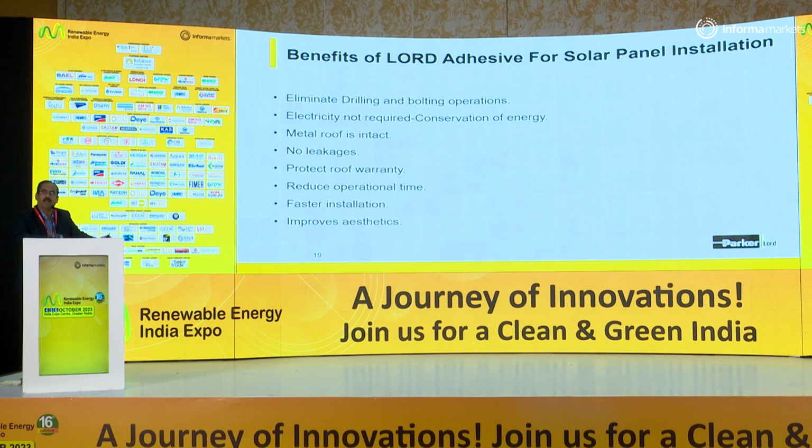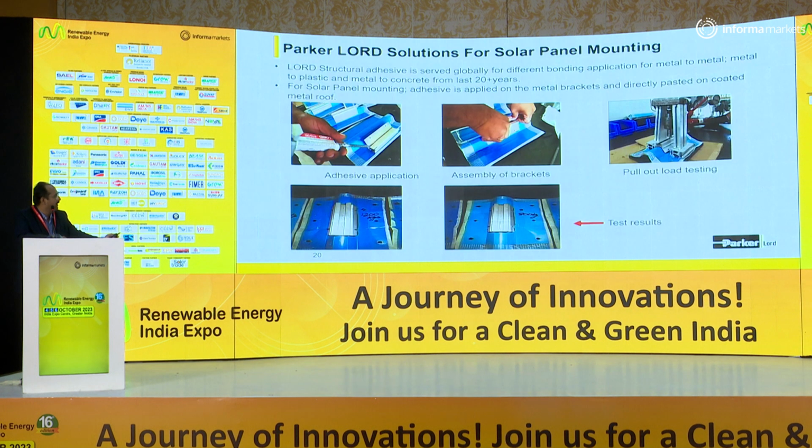If you use our Parker Lord solution, what benefits will you have? It eliminates the total drilling procedure. There is no drilling; you can bond the mounting brackets using our solution. You get very high strength. The metal roof remains intact since no drilling is there, so your warranty remains intact. No leakages since we are not drilling holes. It also reduces your operational time. In 1 hour of application, you can install the panel. We have products with which we have completed almost 300 or 350 kilowatt projects in one day. So installation is much faster and aesthetics improve.